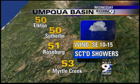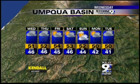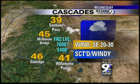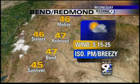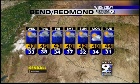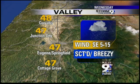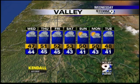Scattered showers, southeast winds picking up in the afternoon, around 50 tomorrow, staying in the low 50s. And notice the overnight lows really don't dip much below the mid 40s. So that gives you an indication we've got a good strong southerly wind throughout the week, which should keep the Cascades kind of a messy mix. Ski resorts, I should say, should see snow. Bend and Redmond temperatures will be in the upper 40s, with a mixture of some snowflakes along with rain Thursday and then again through the weekend. And finally here in the valley, scattered, breezy conditions and wet, wet, wet through most of the week, Brian.